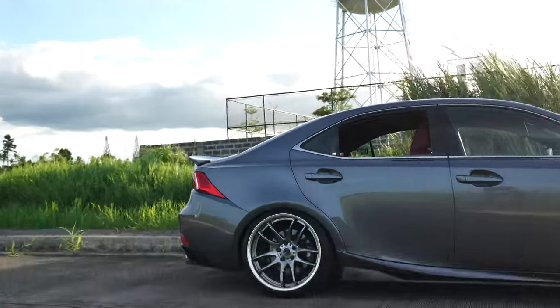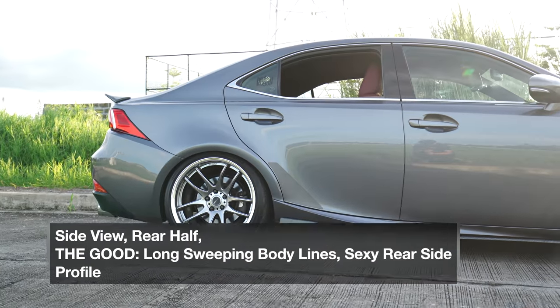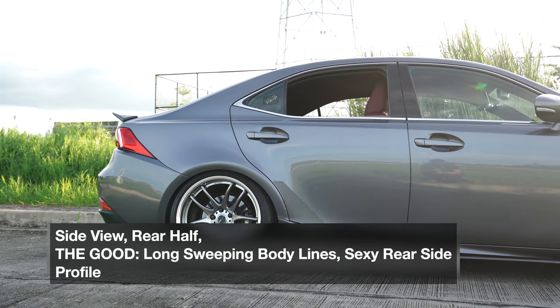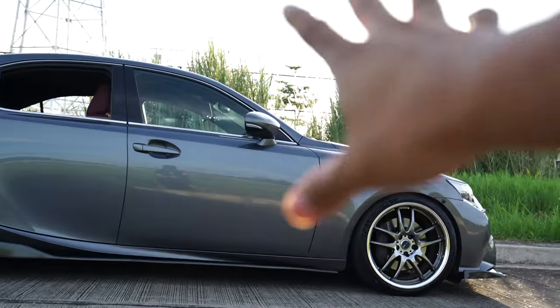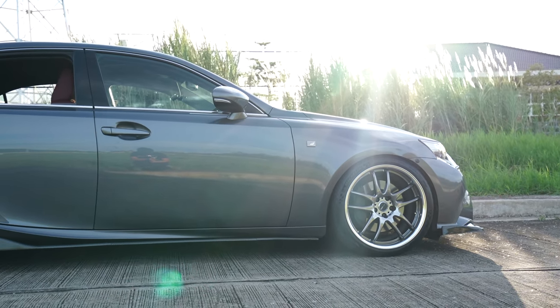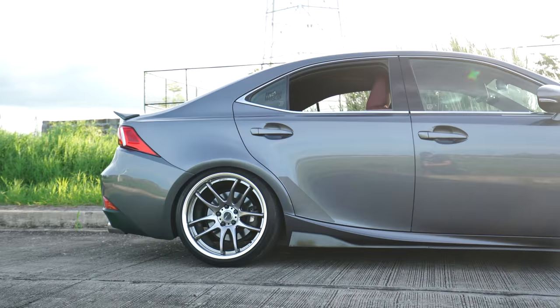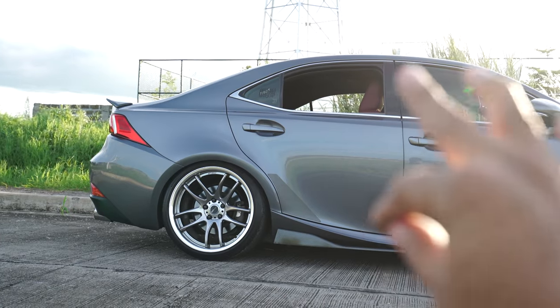From the rear side, you have this long sweeping line from the taillight going down. So that's what I like about the back. But when you come to the front, I don't know. It loses its style in this part. I don't know what happened. It's always been my gripe with the Lexus, the half of the side view is ugly. But if you look at the back, wow. Long sweeping line, taillight, going to the side skirt, just pretty.